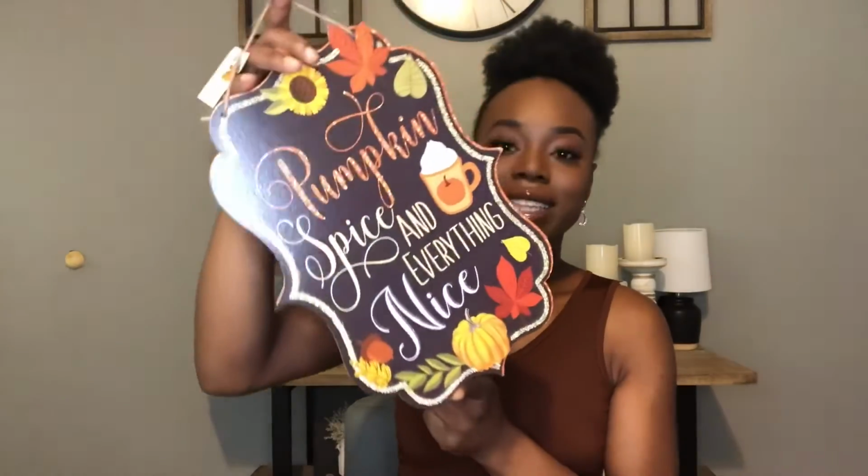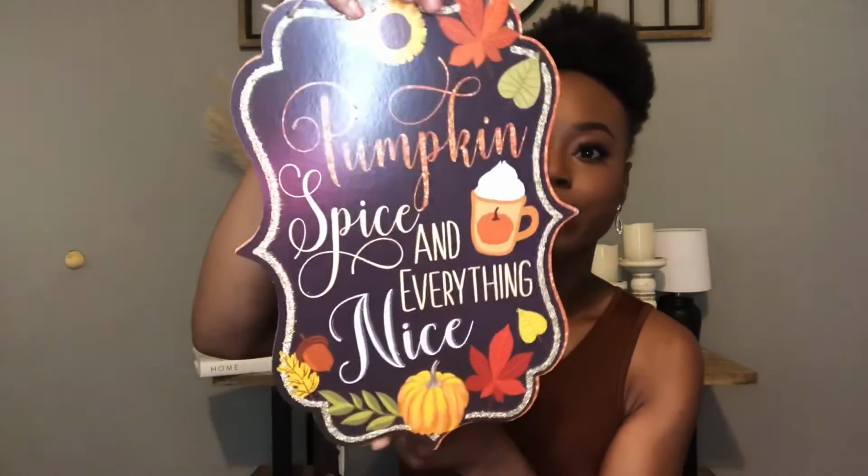So the last sign I have says Pumpkin Spice and Everything Nice. And this is just adorable. It's real nice. The pumpkin and the embroidery at the ends and the nice is in glitter. I don't know where I'm gonna put all these signs, but I'll borrow them because they're $1.